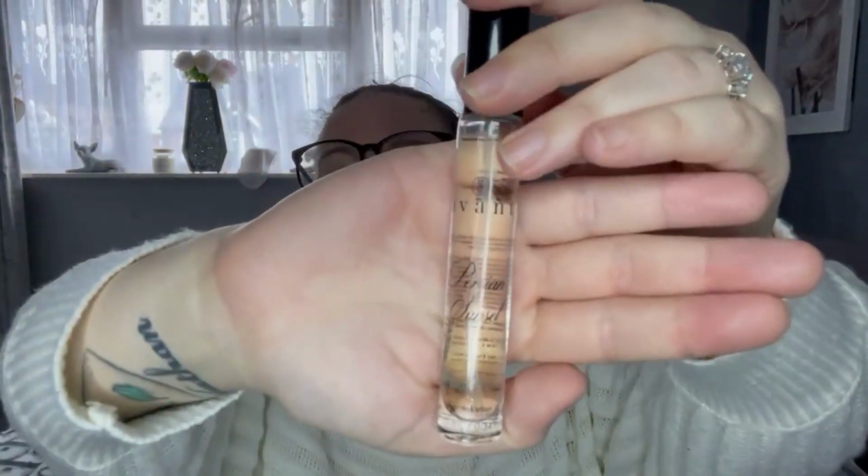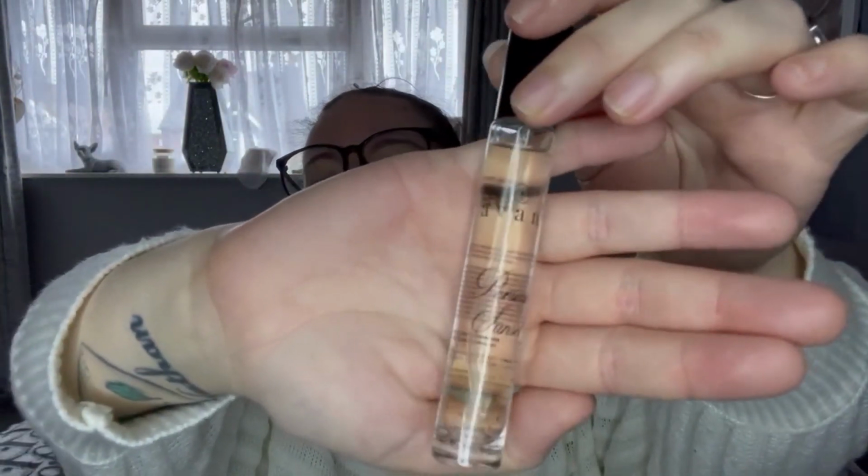And last but by no means least, in this month's box, we have a little tester of a perfume. This is called the Advent Parisian Sunsets, and I've already sprayed this and it smells insane. I actually quite like it. It smells really nice actually. But yeah, I want to try and give you a close-up look.